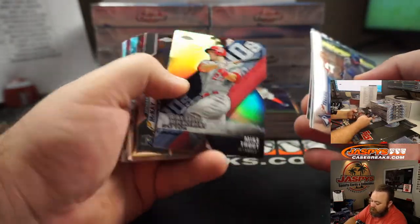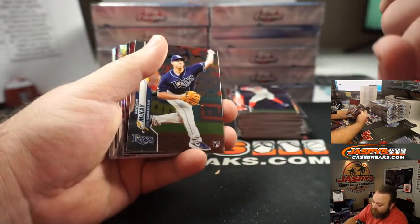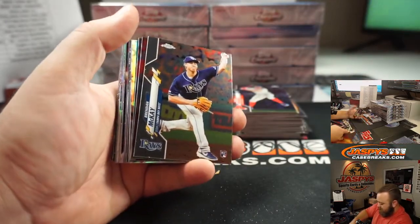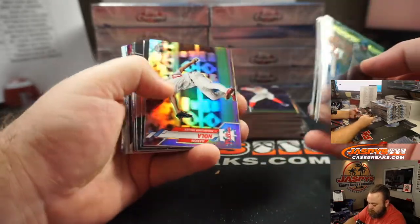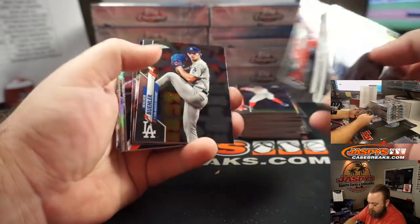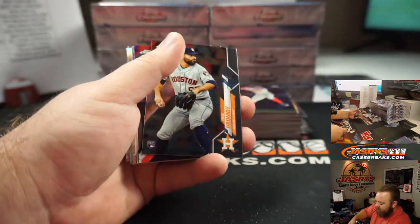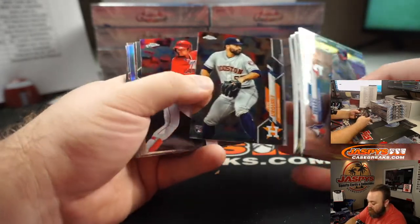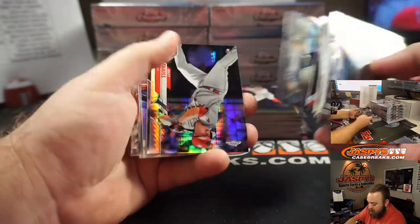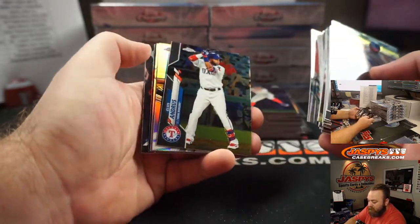Mike Trout, refractor, die cut, going to David Daniel W. Nico Hoerner, freshman flash, refractor, going to Cubs, Eric Ainge. Matt Thaiss, rookie prism, going to Dan.